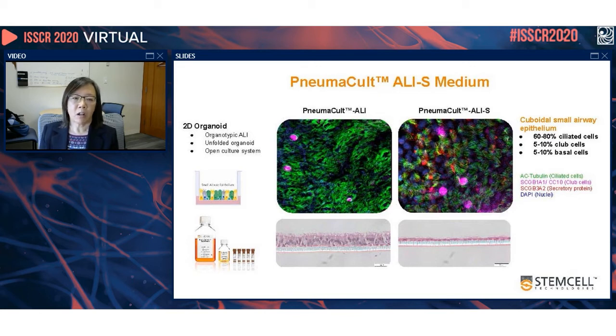As you can see from the histology sections in the bottom panel of this slide, compared to the large airway culture in PneumaCult-ALI, which is a thicker pseudostratified epithelium, the epithelium is much thinner with cuboidal morphology in the small airway cultures in the PneumaCult-ALI-S medium. The top panel ICC data showed that the small airway markers SCGB1A1 and SCGB3A2 are particularly present in the PneumaCult-ALI-S culture, but not or much less in the PneumaCult-ALI culture.